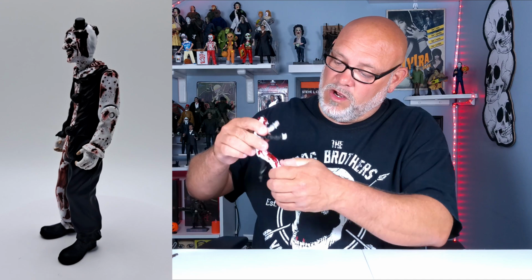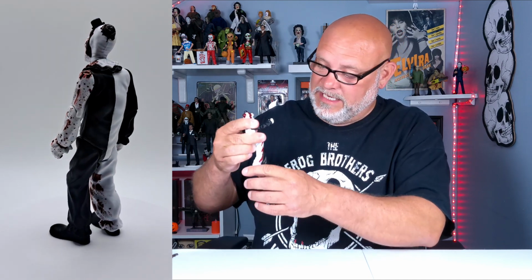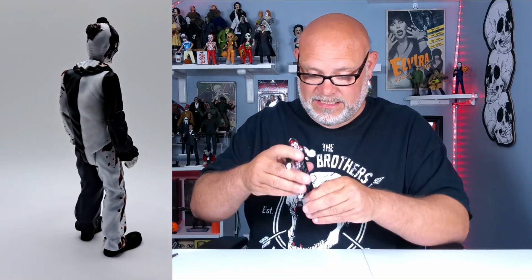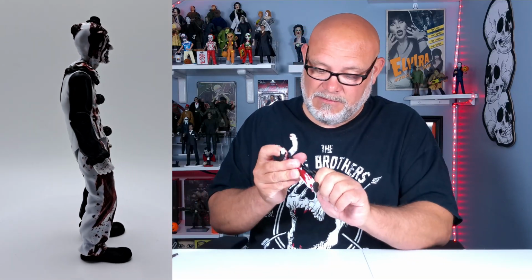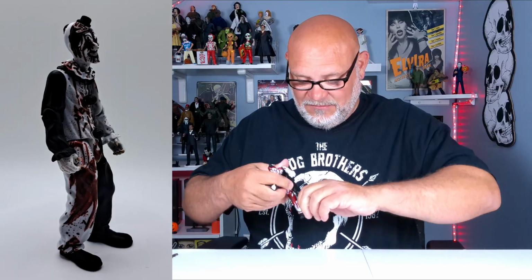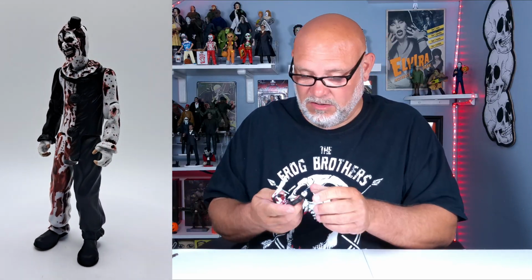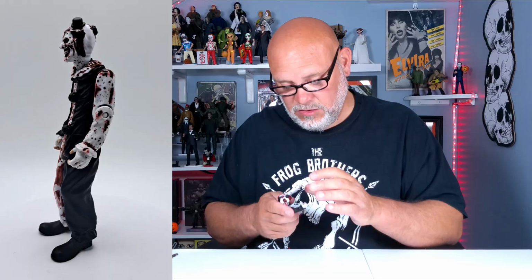Hips, it is just one hip, single jointed hip right here, and it is not a ball joint, so it does not spread his legs to do the splits, just up and back. Let's see. The left leg is a little tighter than the right. No ankle articulation at all, so that's it, really. 1, 2, 3, 4, 5 points of articulation, and I believe it is 5-inch. We'll measure that during the glamour shots.